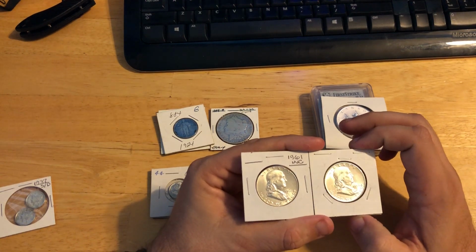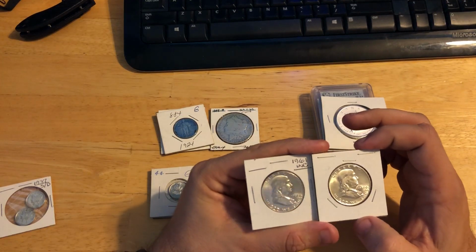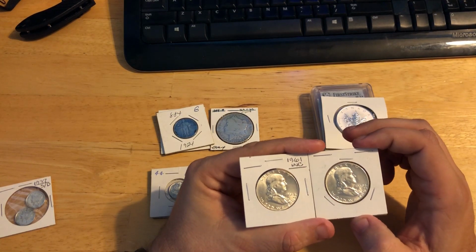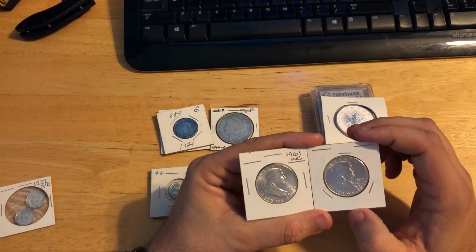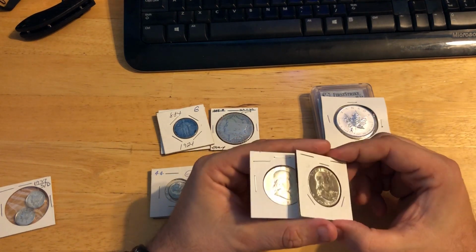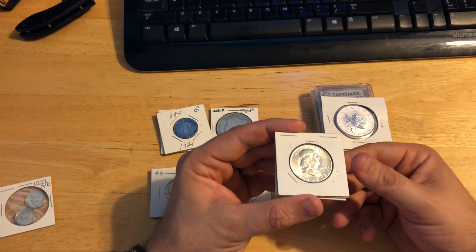Some of the key date years go for $50 in a raw state if they're in this good of condition. So I'll go and look these two up and see if I can resell them and turn a profit. And if I can, I will. And if not, then they just get added to my silver, and I got $1 face for $13, which is pretty good when you're buying $1 of halves.